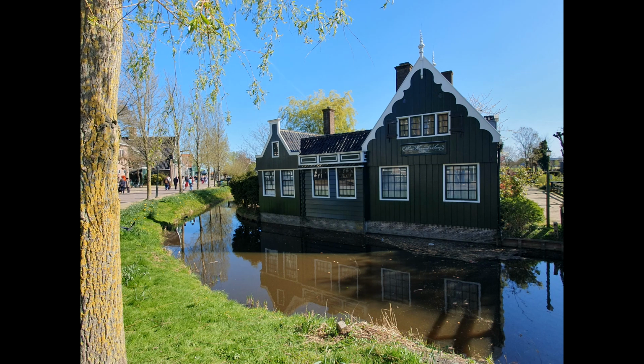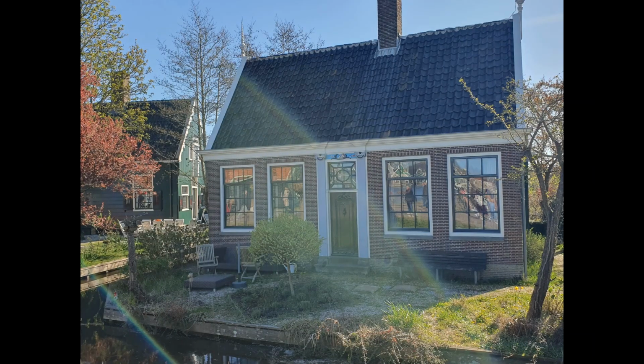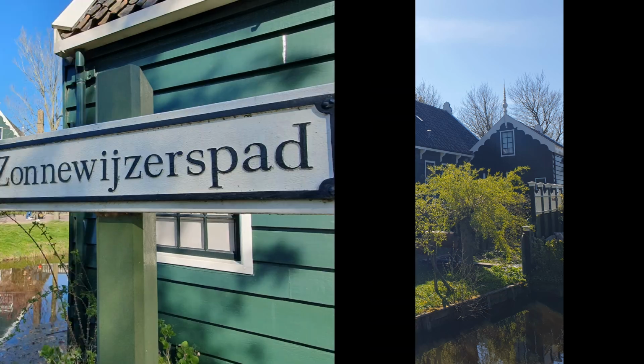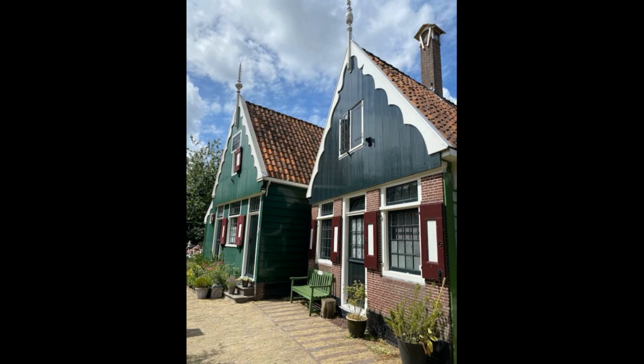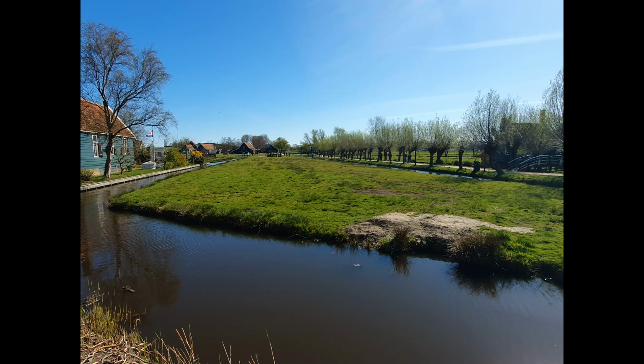Moving outside, we can see some of the traditional houses, and these are located near the road. They're original buildings moved to the site, not recreations. Unfortunately, you can't look inside any of them, and that's because people actually live here. It is a proper residential area. It's very pretty, and of course, the whole area is surrounded by canals, like most of the Netherlands.